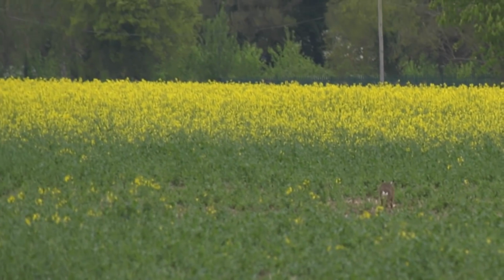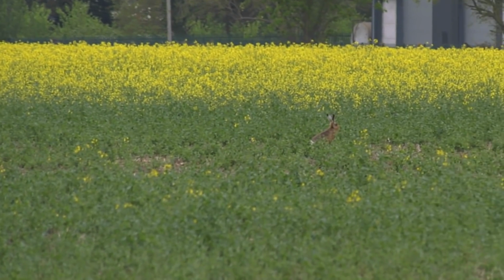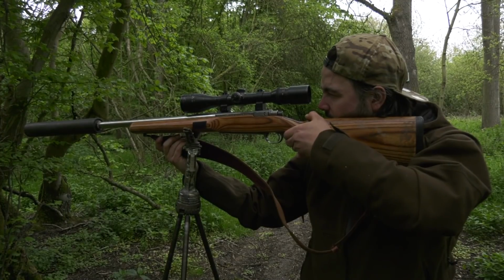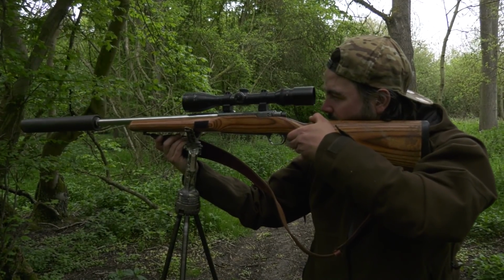Not originally a native of the UK, it probably came here with the Romans. It's an animal that's been in the news of late too. At the moment, most shooters agree not to shoot them between the 1st of March and the 31st of July unless they're causing severe crop damage.